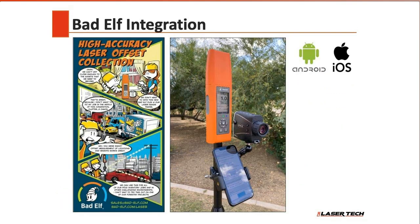Bad Elf integration, and so we are fully integrated with LTI's rangefinders, and it's something we're very proud about. And so you can go on the Android Play Store or the iOS App Store, and you can download the Bad Elf Flex app for free. And the Bad Elf Flex app will actually Bluetooth connect with the LTI rangefinder directly. And so what's pretty neat there is we are inclusive in terms of the operating systems that you can connect with. This is a concept called Bring Your Own Device, BYOD. You basically bring your own phone or tablet and connect it to your devices like the rangefinder and the Bad Elf Flex.